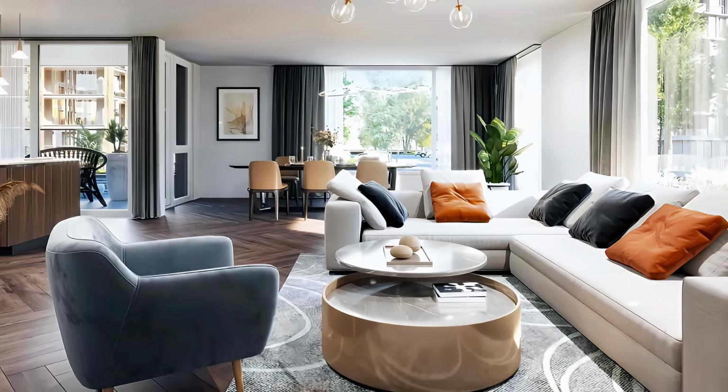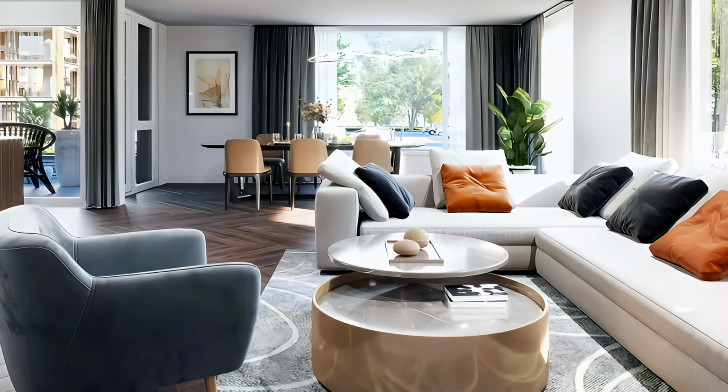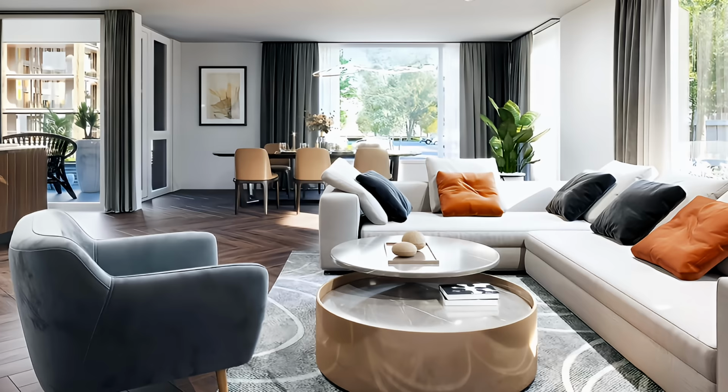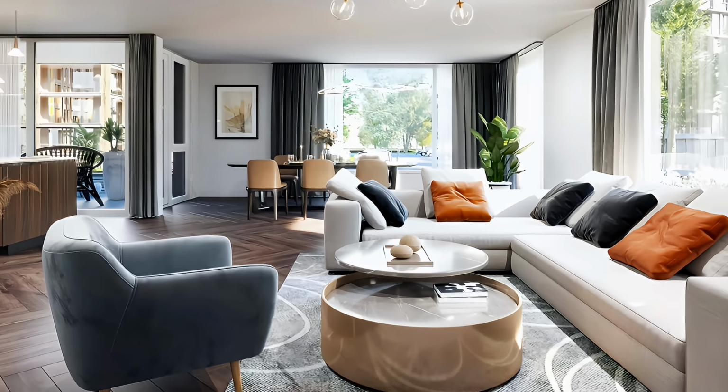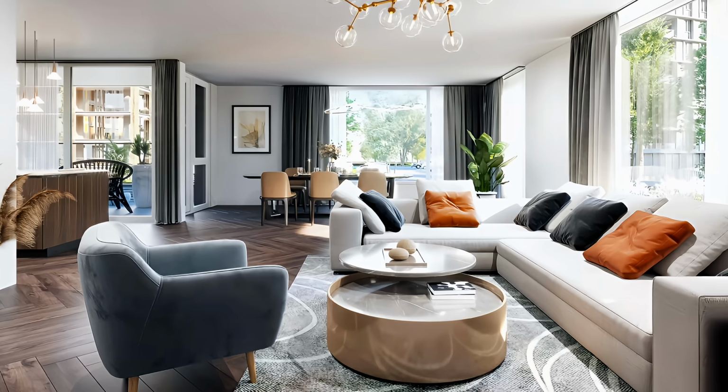There is also one blue armchair and a unique round coffee table with a reflective surface. In the background, there is a dining area featuring a wooden table surrounded by chairs. The room is well lit, thanks to the unique chandelier with multiple lights hanging from the ceiling and the natural light flooding in through the large windows covered with gray curtains.